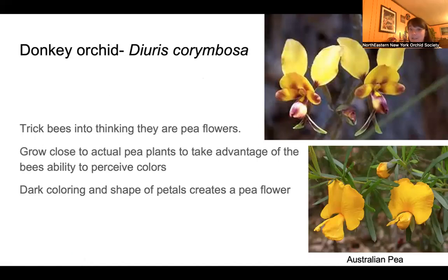Next, we have donkey orchids. These are really fun. Let me get this out of the way. I really enjoy how big these ones are. I didn't really know what to expect with something called a donkey orchid, but basically their deceit is, I don't know, they're so big they look smaller.